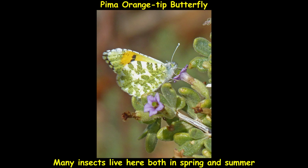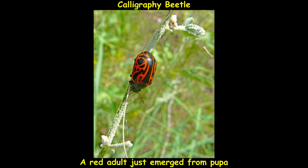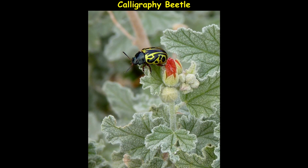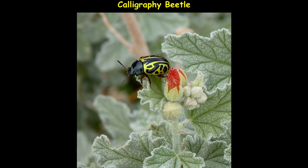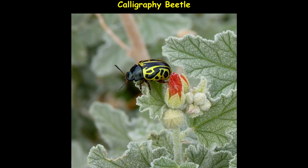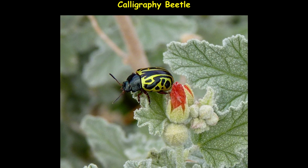Many insects live in the grassland during the spring and summertime. Here we see a Pima orange-tip butterfly, one of many kinds of butterflies you can see flying through Madera Canyon. Along with butterflies, we'll see lots of different kinds of beetles in Madera Canyon. Here we see a calligraphy beetle. This leaf beetle loves to eat globe mallow leaves. It comes out during the monsoon rains in summer. When it first emerges from its pupa, it is bright red, but soon turns green.